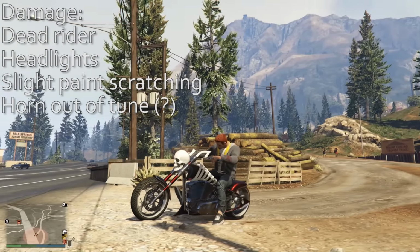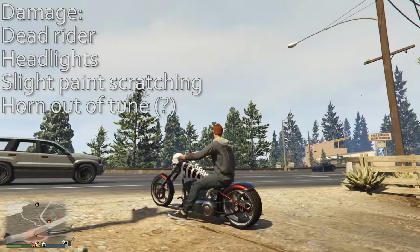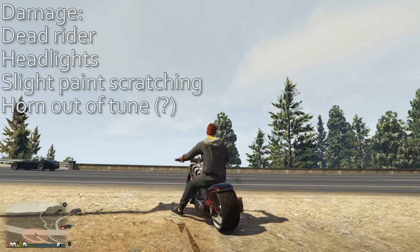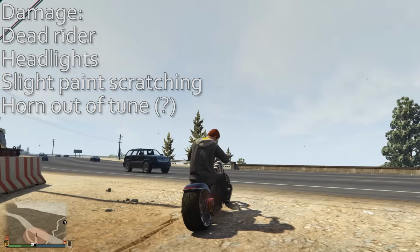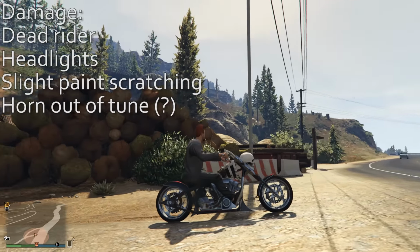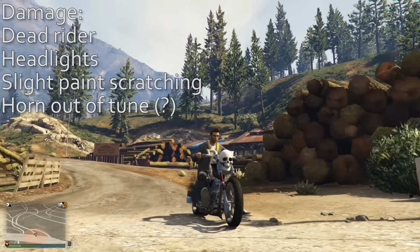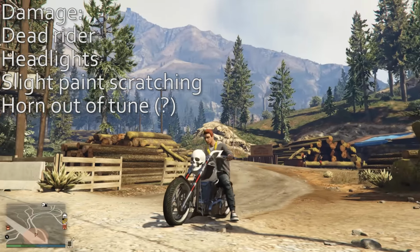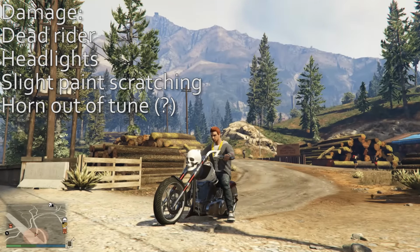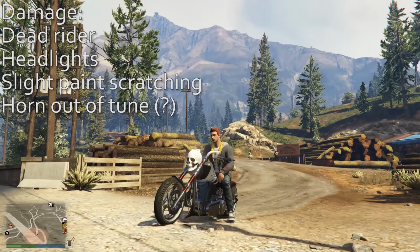For our damage, we had the rider die one time. The headlights are out. It has some slight paint scratching, and I don't know, I have played clips of the horn pre-run, and it just sounds like it's a little out of tune. Like the horn took a little bit of damage, which is weird that a horn can take damage. I still don't understand that in this game, but whatever. But listen to it. Does it sound out of tune to you guys and a little slow?